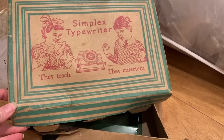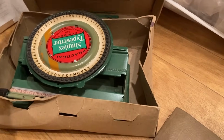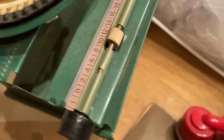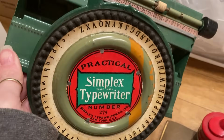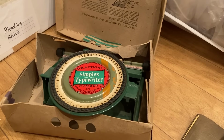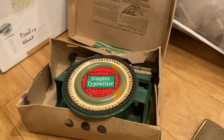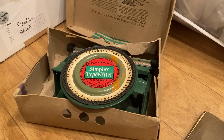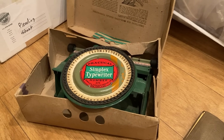And she kept her Simplex typewriter. I'm not really sure how it works, but there's instructions. But I thought this was kind of cool. These aren't really selling for anything either. I mean, I could get like 10 bucks for it, which is kind of a letdown, but I think she was keeping it for monetary value. She probably thought you could get a lot more for it, but apparently not. So lesson to myself, don't keep things for the sole reason of thinking they're going to appreciate in value.